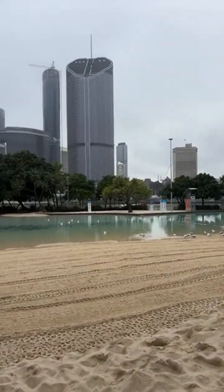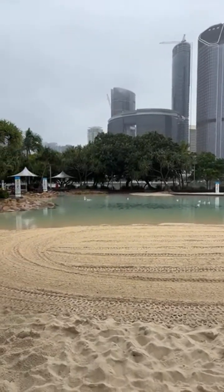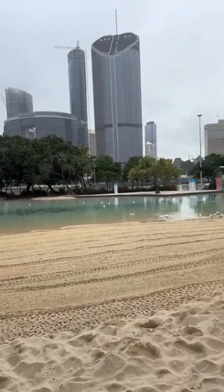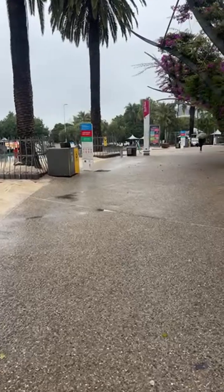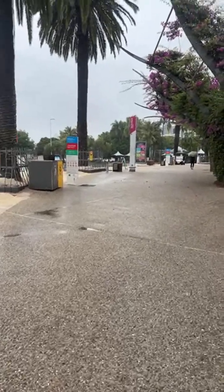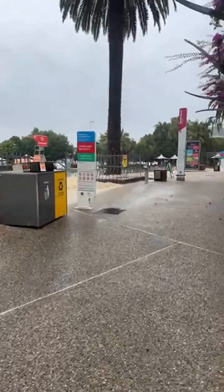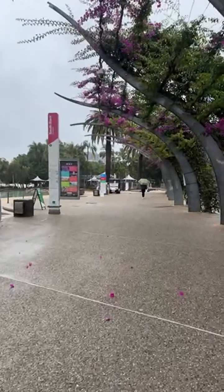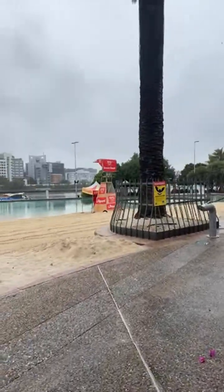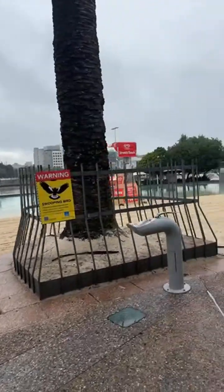Isn't that pretty? This is one part of Brisbane I really like. We're so blessed to have this. So lovely. Well, the beach is pretty quiet today. No one's sunbathing. Finding it really nice.